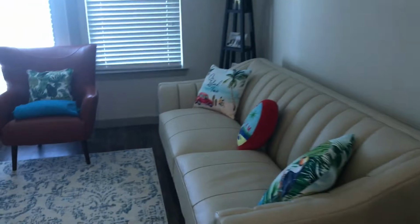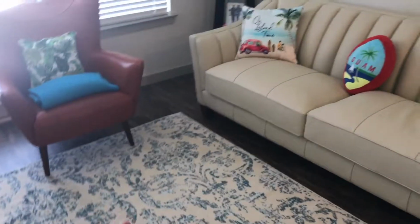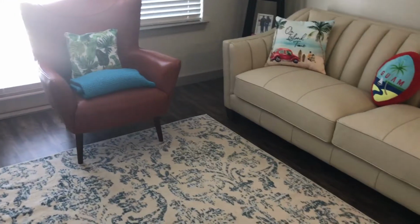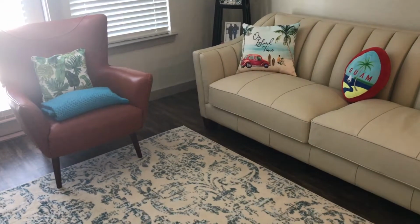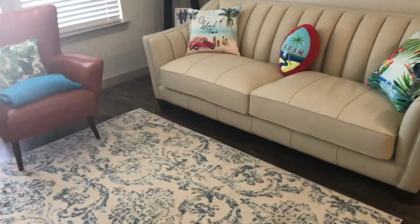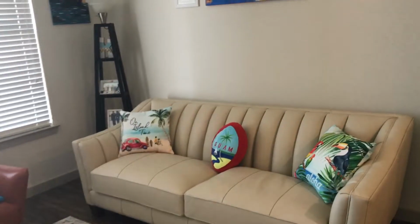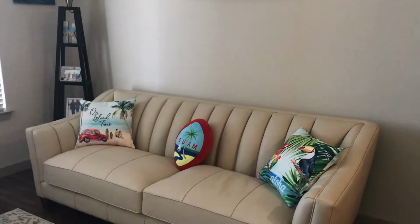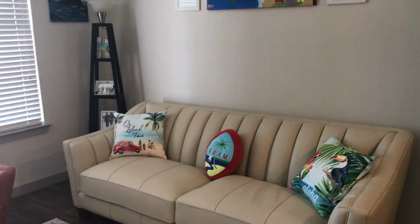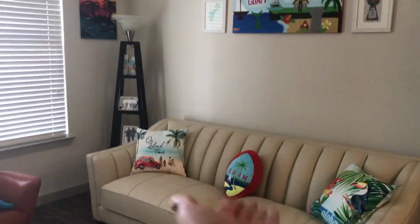Moving on to my living room, I don't have a coffee table yet. I'm not sure which website to go on. I've been on Nebraska Furniture Mart and Wayfair, and I haven't found the one that fits the style. For here, the theme is like tropical island, like Guam. In the kitchen and in my bathroom, which I will show you later, it's more coastal, more beach themed. I feel like the living room is where everyone will gather and the heart of the apartment, so I want it to be the heart of Guam.